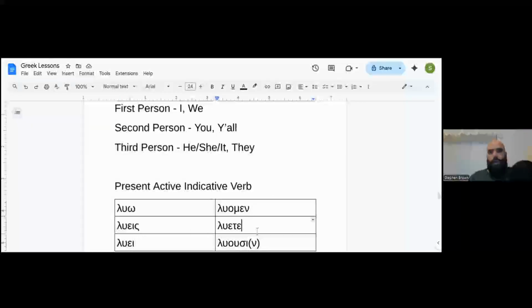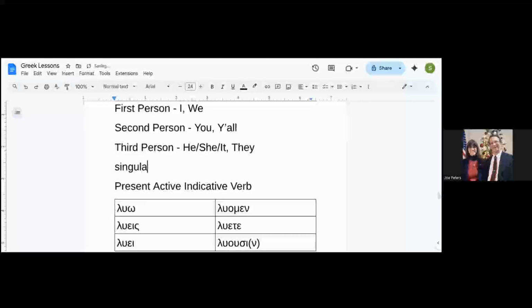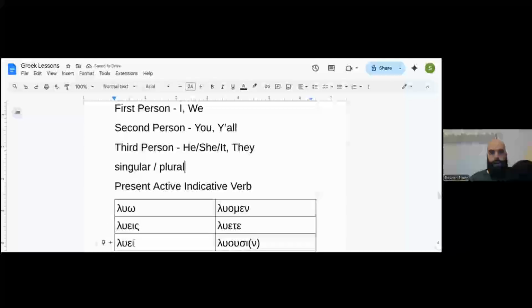Singular. So here's the singular in this column, this way. Here's the plural. So you see one more singular in this section, and what are these going side to side?